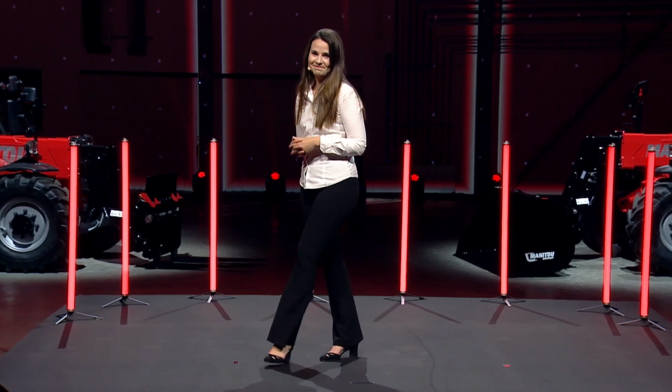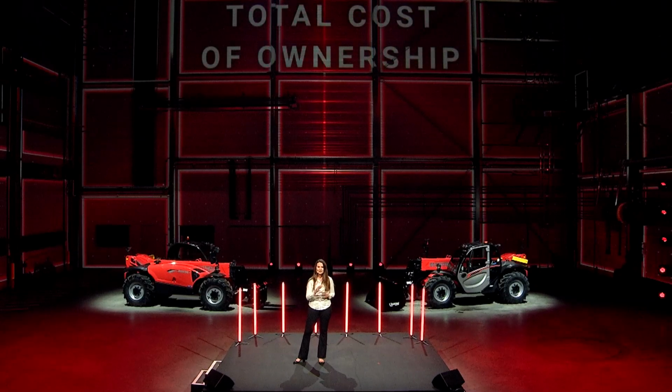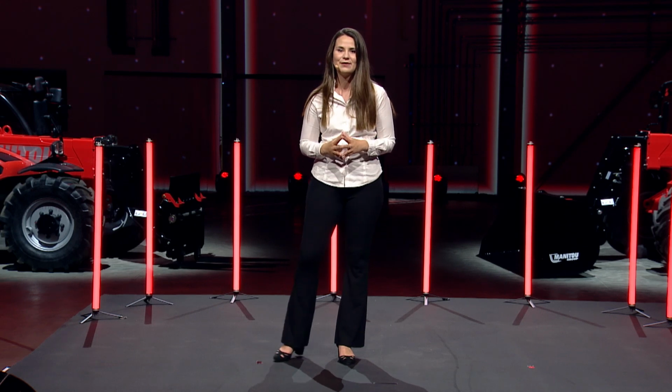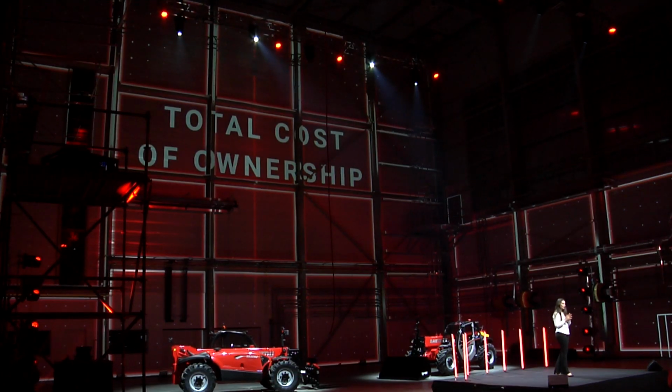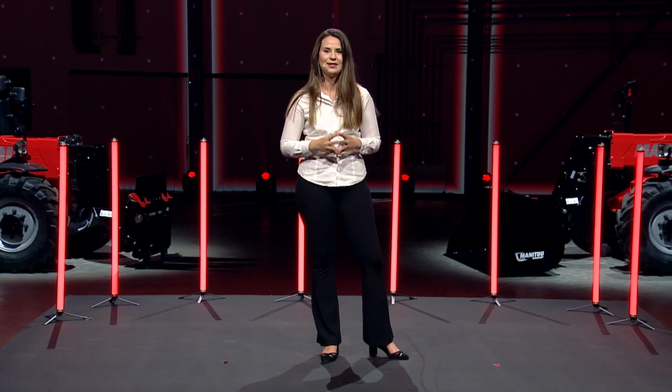Now, let us talk about cost. As we know, it is very much of your concern. We worked heavily on reducing the total cost of ownership of these two machines. First, through harmonizing a lot of components with the MT625, meaning minimized spare part stocks and technician training. Listen, you and I, we all know that time is money. For that reason, we worked intensively to reduce maintenance time as much as possible.